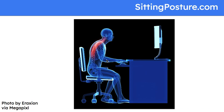So let's talk about another mistake he's making here. One foot's flat on the floor, so that's good, but one foot is not flat on the floor. Believe it or not, this small issue right here could cause a lot of pain. I used to sit with both of my toes on the floor and both of my heels up in the air. And what that caused me to do, I had to contract my hamstrings. I did it because of stress.